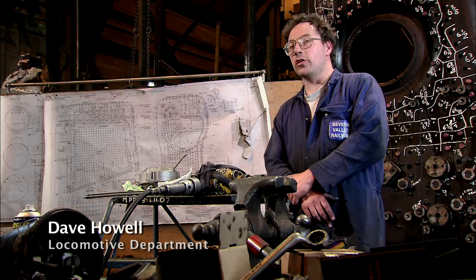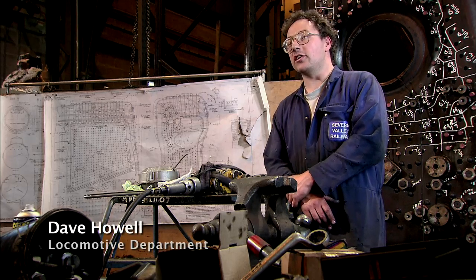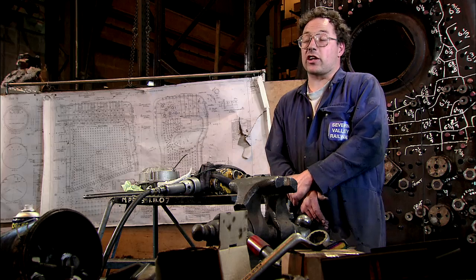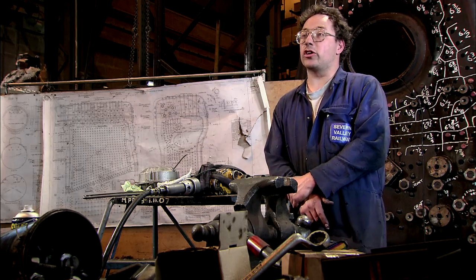We give boilers a washout examination every 30 days in steam. That means the boiler's drained down, it's washed out, because they scale up like your kettle at home, so they have to be washed out and kept clean.